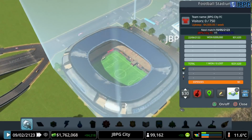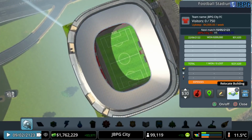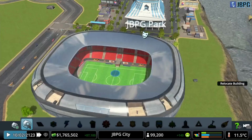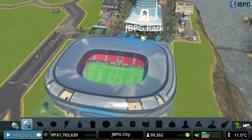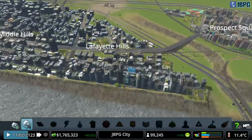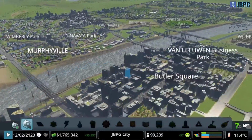How's the team doing? Have we played another game yet? No, not yet. Nobody on the pitch. I'm going to keep the tickets nice and cheap. Football should be for everybody, not just the super rich. It's the biggest problem with football in this country.